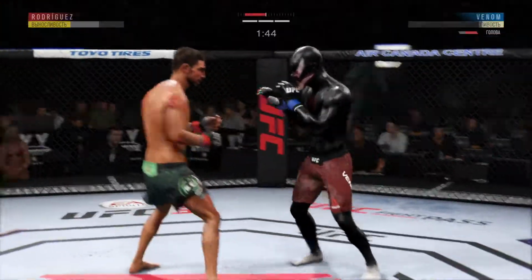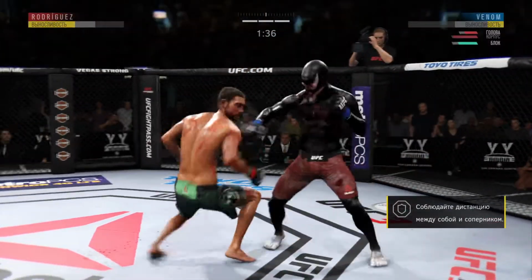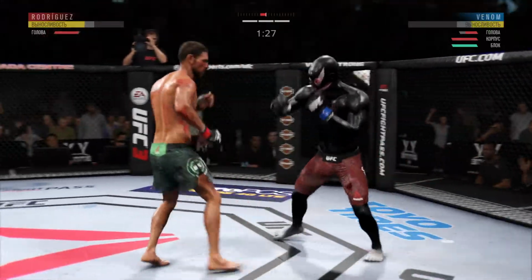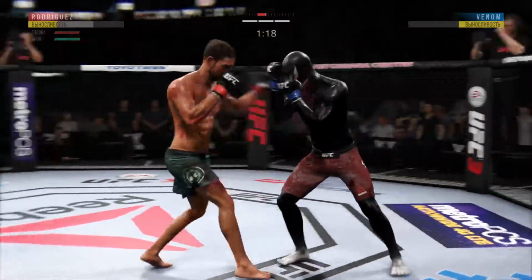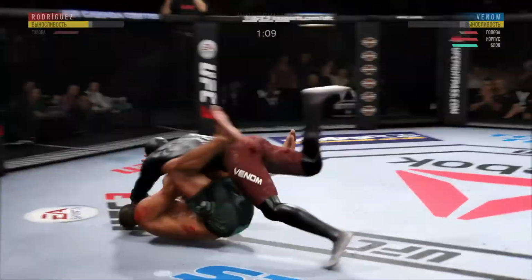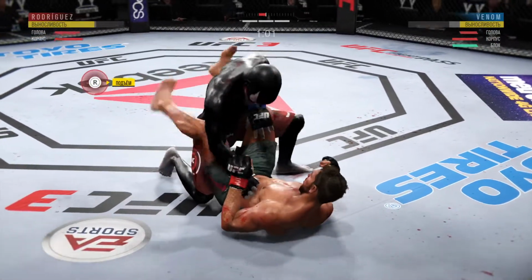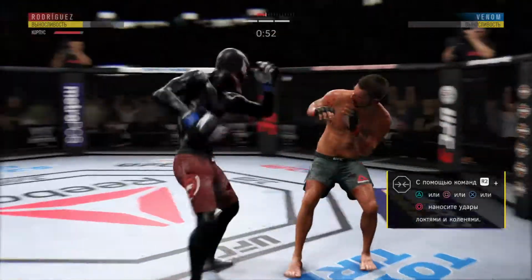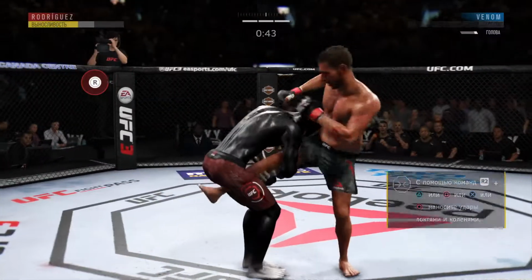Rodriguez. Oh, big knee. He's hurt. He is in trouble. Oh, he clipped him. This fight is dangerously close to being stopped. Trying to better his position. Feet again. Amazing. Well, that kick landed to the body beautifully, placed right on. Whoa! Big shots! He's got him hurt here.